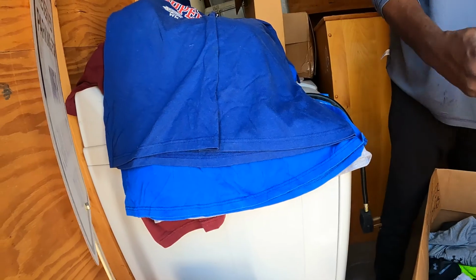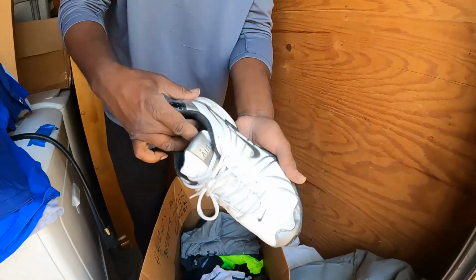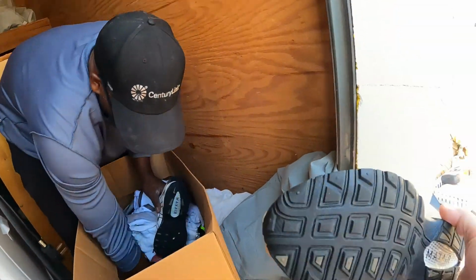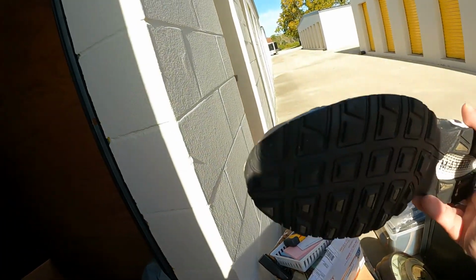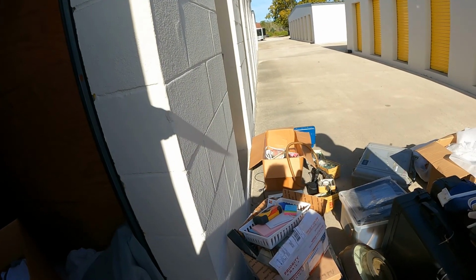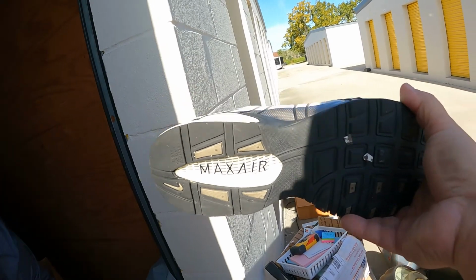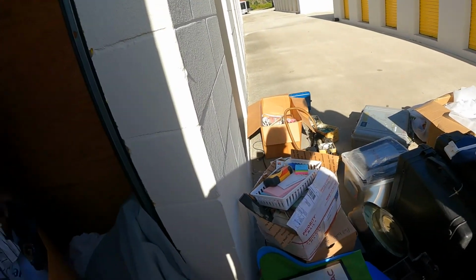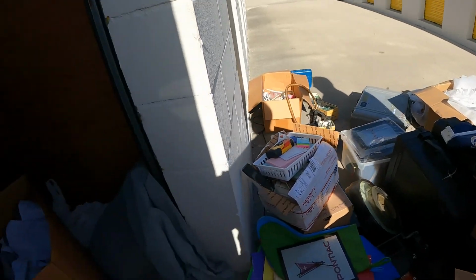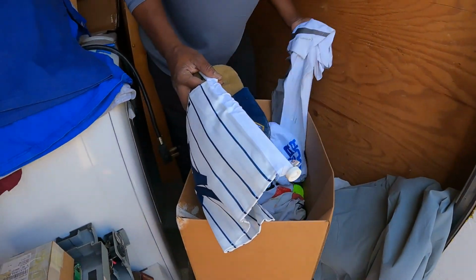Got a pair of Nikes right here. So they're saying this is all personal. Good condition. Yeah, these ain't bad. You can tell with the Nikes, if you grab them and you twist them and they don't crumble in your hand, you can get some good money for them. They look brand new. Some Max Air Nikes. Nike flag and slipper. Ask everybody else, I can do the pin test.